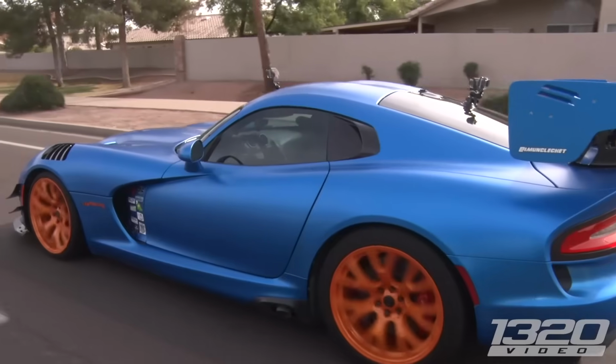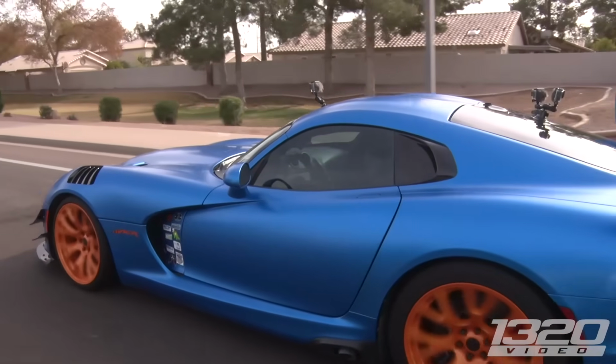Plus, it's just a monster on the track. You can't put enough power down with this thing. It eats up the track. The sound is a lot of fun, something so unique about these cars, especially when you're inside of them. You can't really hear it through these cameras, but you hear that stereo exhaust. Yeah, this one's piped out. It's got a little tune and it's piped out, so it's pretty good.